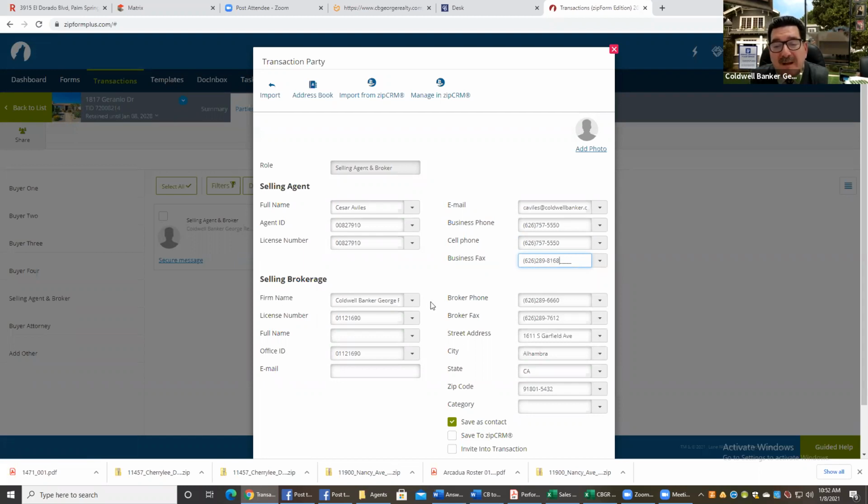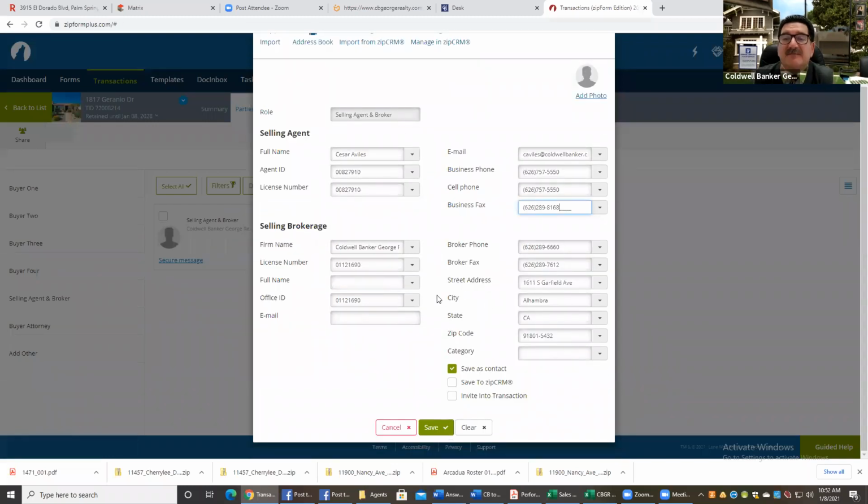I work for Coldwell Banker George Realty. Coldwell Banker has a license number. My office ID is 01121690. That is everybody's license number. So write it down because that is the broker's license. You need to use it. My broker company, that's the office phone number. Broker fax, that's the fax for the company. I'm at 1611 Garfield. So save this contact.